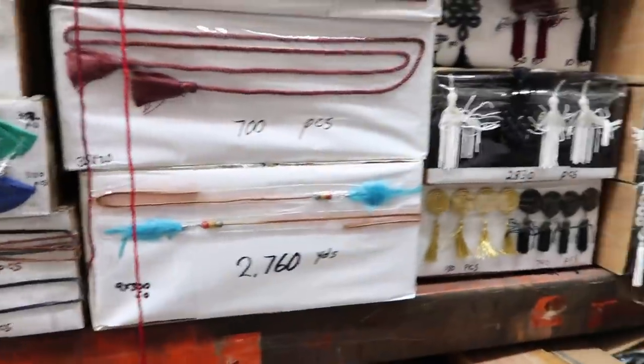So we're in this massive store now looking at trims. All kinds of trims. Trims for you, trims for me. Trims for everybody. There's so much. Got a little something for everybody.